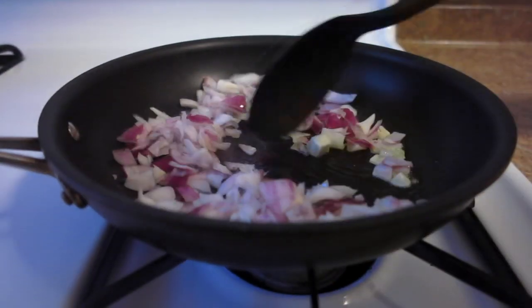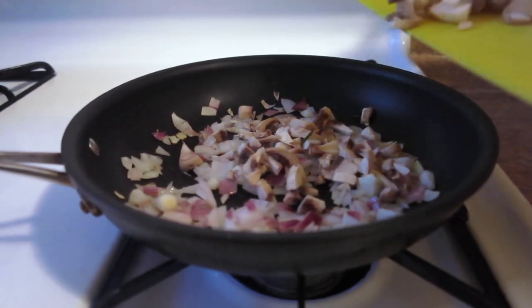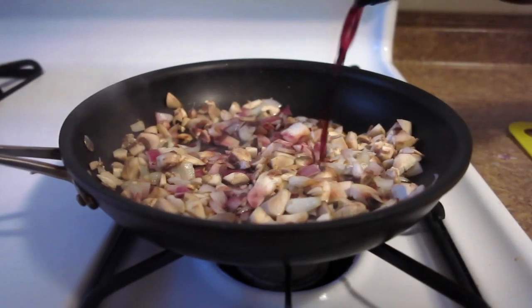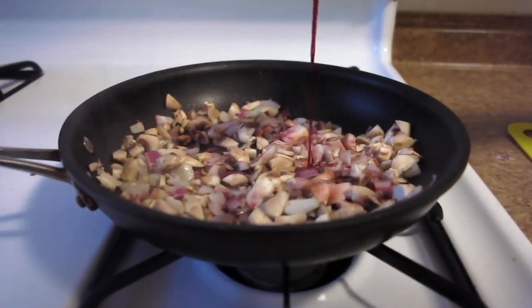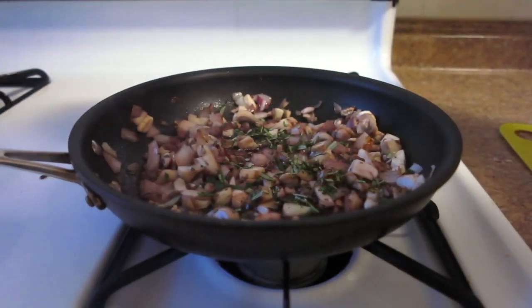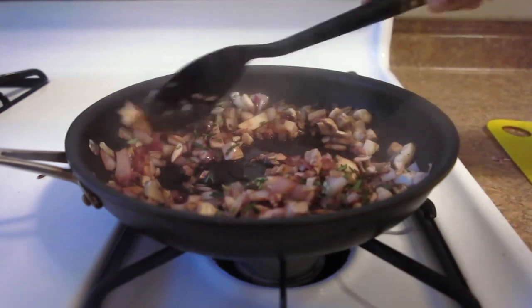We're gonna saute our onions until fragrant, add in our mushrooms, cook that for a while. Get in our red wine. We're using Zinfandel. Feel free to use any dry red wine of your choice. Rosemary for fragrant aroma. We're gonna let that simmer for about 5 minutes.